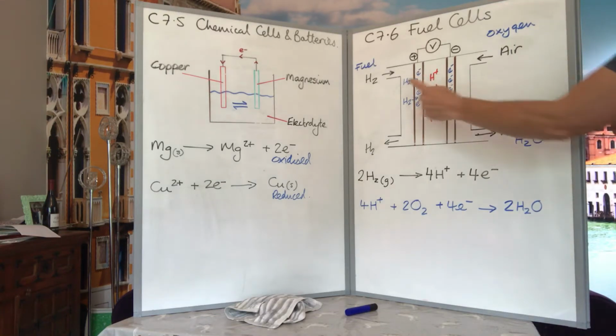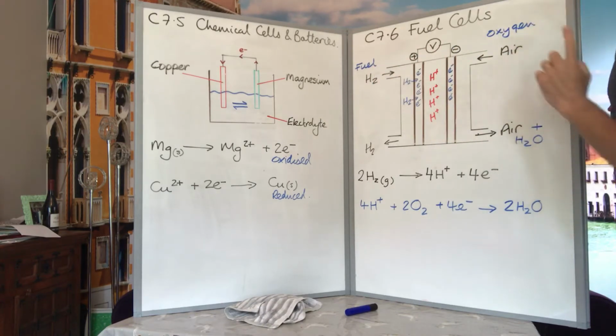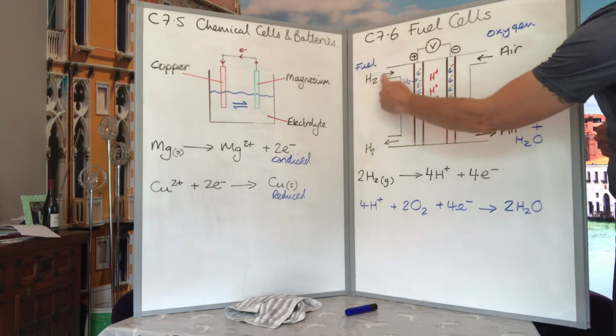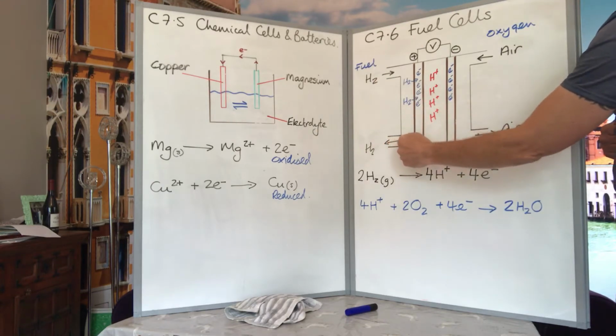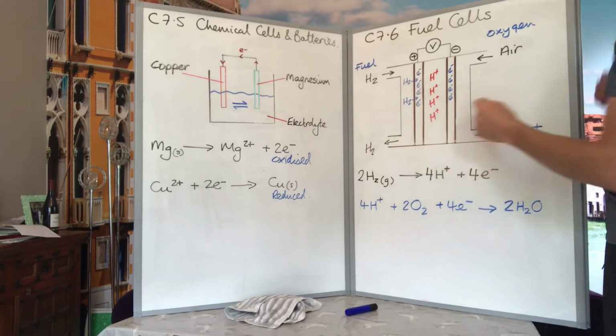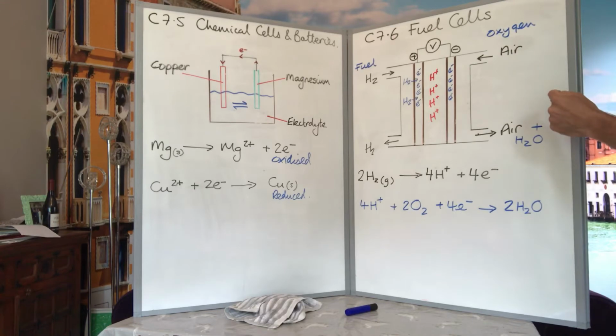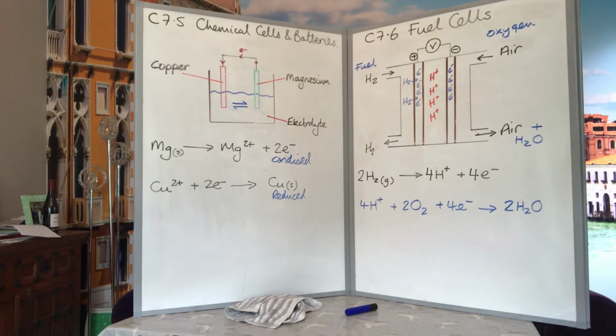You need fuel and oxygen to be constantly supplied to them. So this is some of the downsides. Hydrogen is difficult to store and fairly expensive to produce. You need an energy supply to actually make the hydrogen gas. And oxygen, which could be a precious commodity on a spacecraft.